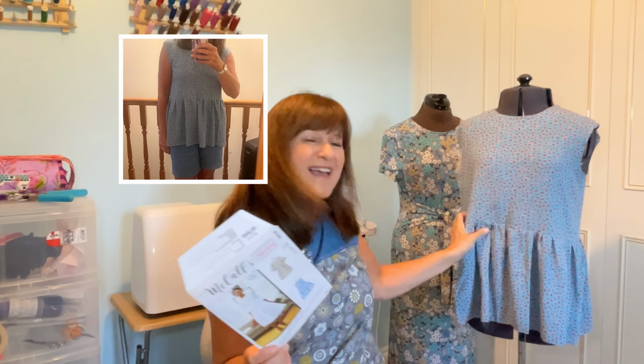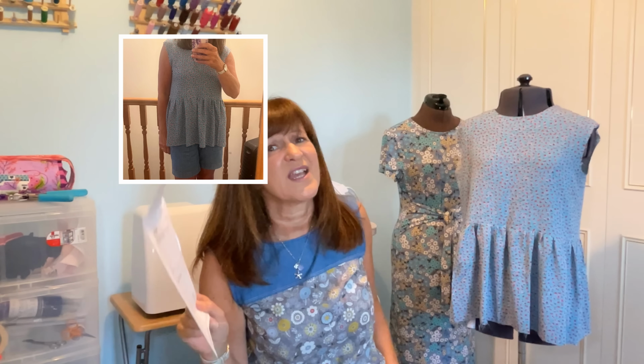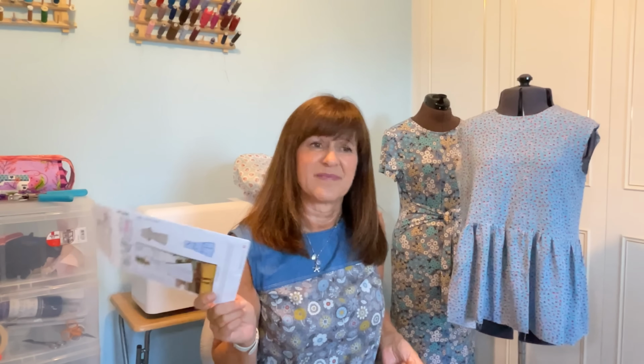I'm going to make it with the sleeves. So I've just got to attach the bottom ruffle, because I'm going to make that version there with the sleeves. So yeah, at the moment I have a lovely little sleeveless top. So worst case scenario, if I don't like it, it can revert back to a top again. So that's another thing I've been doing this week.